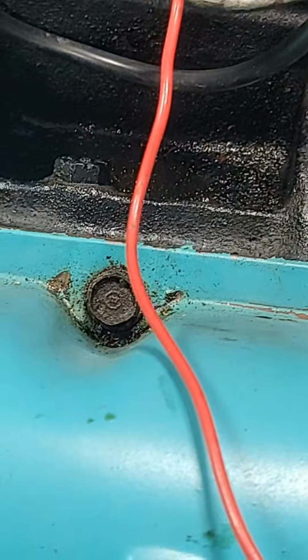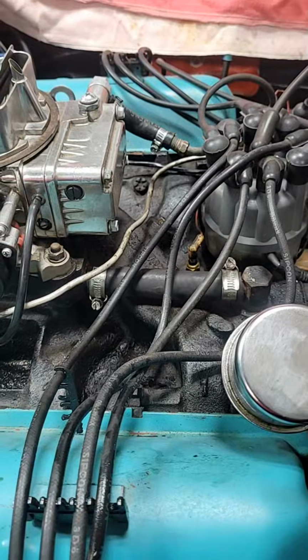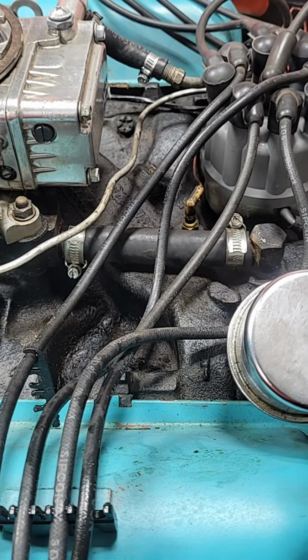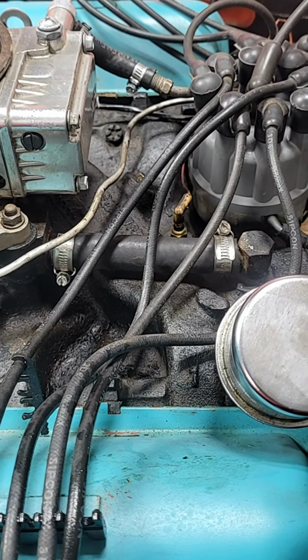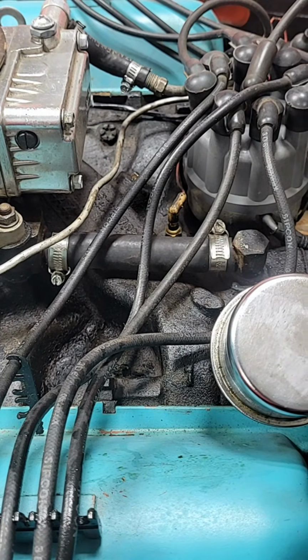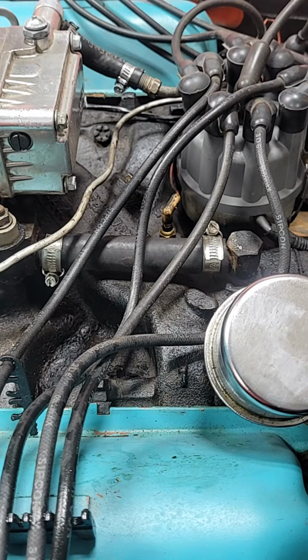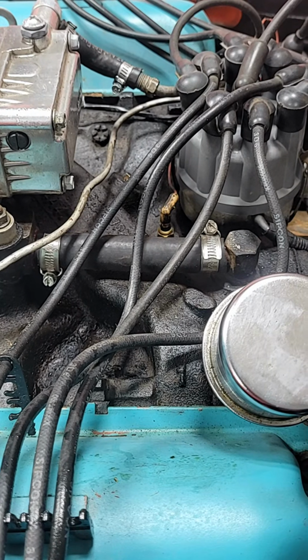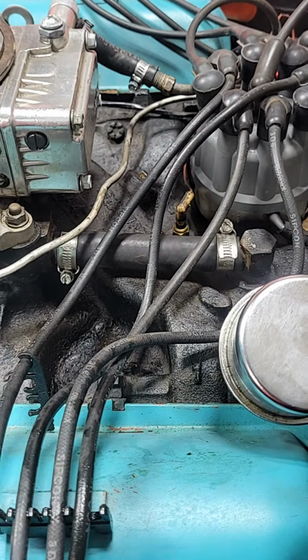The whole underside of this engine is nothing but engine oil. It's everywhere. Absolutely everywhere. The transmission's leaking. It's a 3 on the tree car, which is kind of cool. But it's got a GM rock crusher in it, and it is leaking oil everywhere. Well, that's a rock crusher. It looks like a rock crusher. Most rock crushers are 4 speeds, but it looks identical to a GM rock crusher. Same casing and everything. Now let me bring you back to the back of the car.